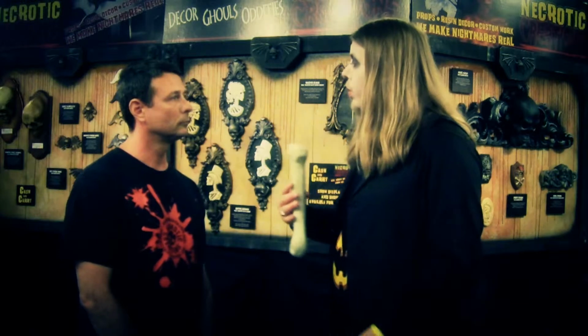So all the things that I sculpt, all the things that my partner Stacy sculpts, everything is with the haunter in mind to provide the highest level of detail possible. Very nice, very nice. And you mentioned sculpting, so what is the most material that you use? Well, it's all resin for the most part.